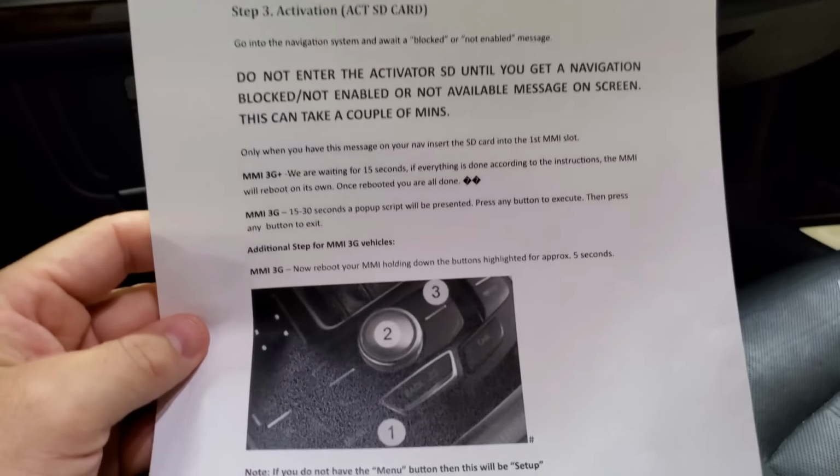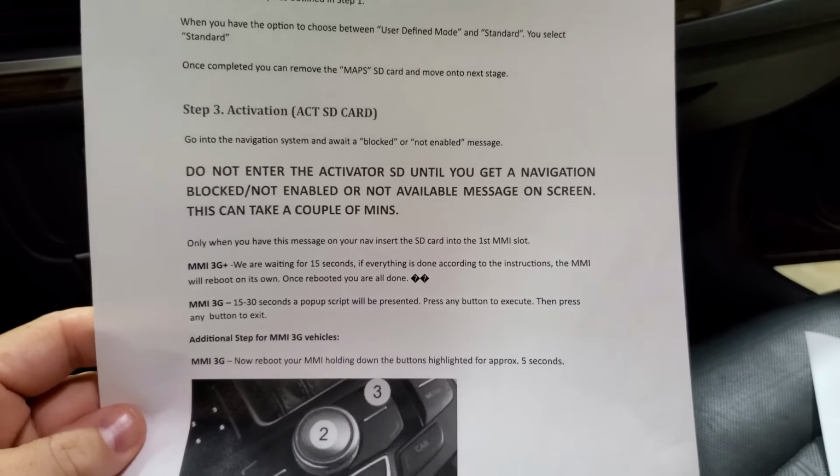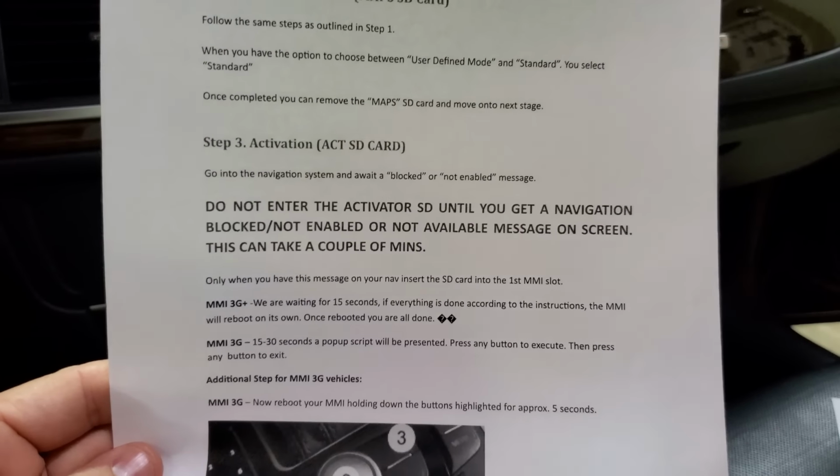All right, y'all, the last card is the activation card. That's what ACT stands for. And this one is different. So what we're gonna do is, right now we're just in the drive select menu, and we're gonna go to the navigation menu, the navigation system.